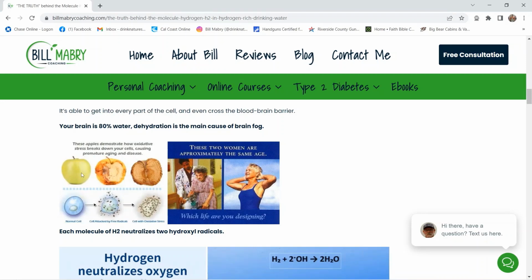Well, that is because that apple is being attacked by the free radicals in the air, starting what we might call aging or rotting. And there's no difference between the activation of the free radicals causing the aging of that apple and what happens to your cells at the cellular level. The free radicals that you're consuming from the air you're breathing, the food you're eating, and the water you're drinking are doing the same thing to your cells as they do to those apples when you cut them open.